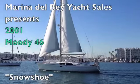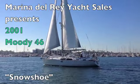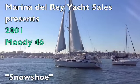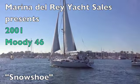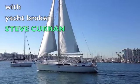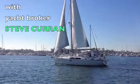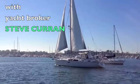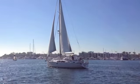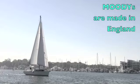146 Snowshoe. I had the pleasure of selling this new to a tremendous man and wife, Mike and Sandy Olson. They owned it since new. They lived aboard. He is a retired Army colonel who was ordained as an Episcopal priest when he was 60 years old, and just recently took over a church, an Episcopal church in Taos, New Mexico, and that's the reason this boat is for sale. The Moody is a boat that's made in England.